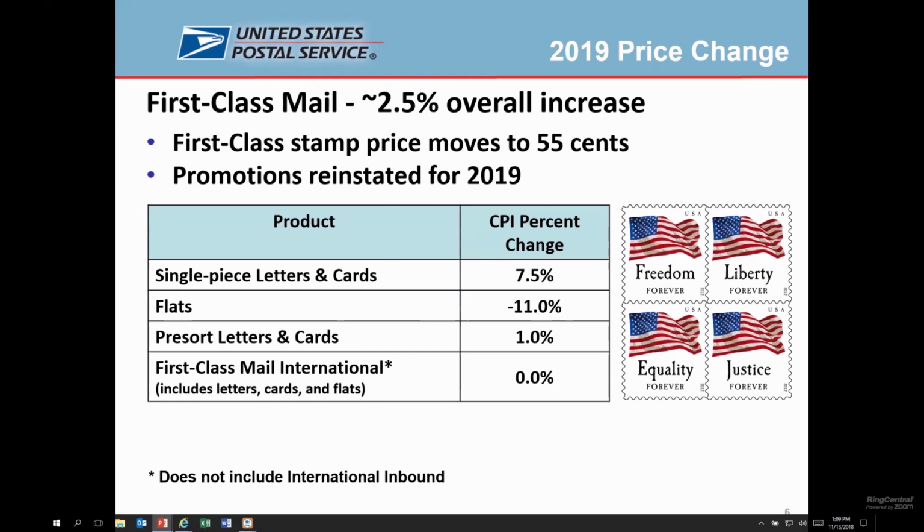There was also no change to the price, as I mentioned, of first class mail outbound or to single piece cards. They were 35 cents. They remain 35. All of our consumer facing prices, the stamp price, the extra ounce price, the card price, and the single piece flat price are all divisible by a nickel.